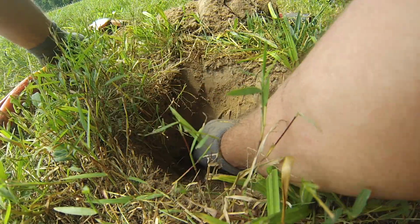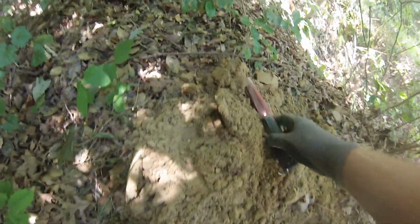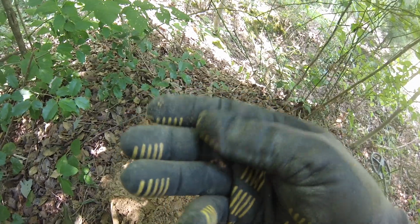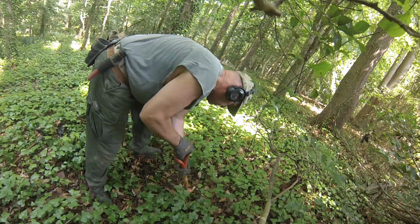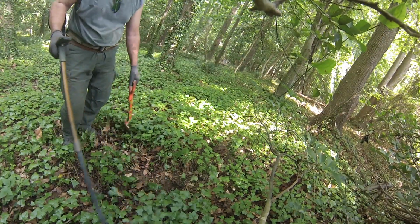What's that aluminum doing that far down in the ground? Oh, man. Looks like a buck. Yeah, little buck down there. This sounds suspiciously like a bullet. Yeah! Sounding very much like a bullet.